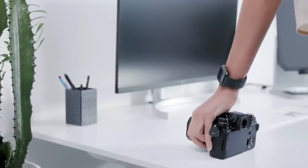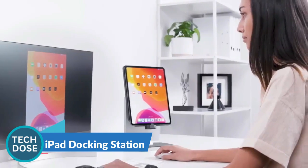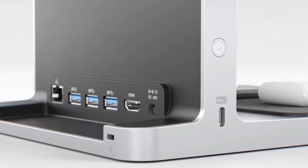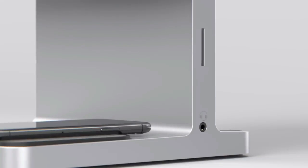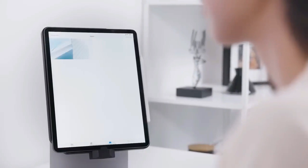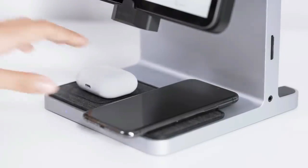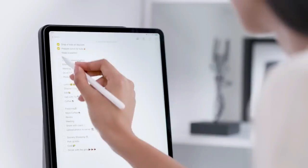An iPad docking station offers numerous benefits to enhance your device's functionality. Equipped with 4 USB ports, including 1 USB-C and 3 USB-A ports, plus a 3.5 audio jack. It incorporates the latest SD card reader for seamless data transfer. It features wireless charging for iPhone and AirPods, along with an optional independent Apple Watch charger.